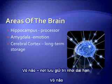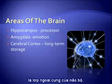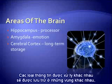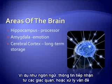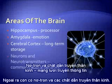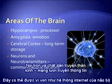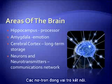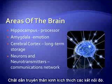The cerebral cortex. This is the outer layer of the brain. It stores our long-term memory. It actually stores it in several different zones, depending on what kind of processing the information involves, for example, language or sensory input or problem solving, things like that. And then we also have neurons and neurotransmitters. This is the internet of the brain, so to speak. It's the communication highway. The neurons are the connections, and then the neurotransmitters are chemicals in the brain that trigger that communication.